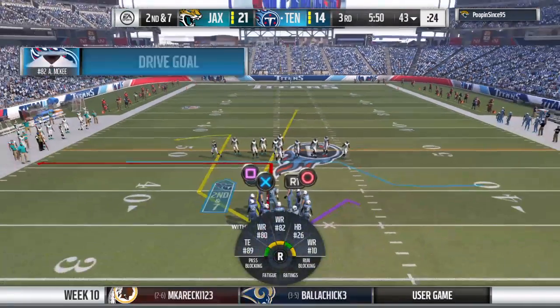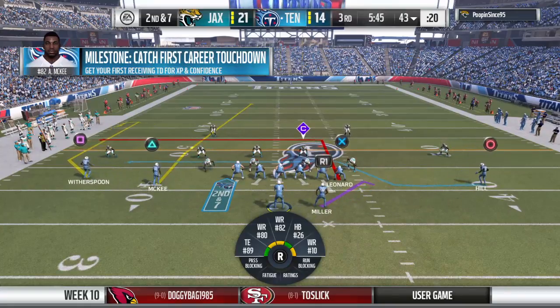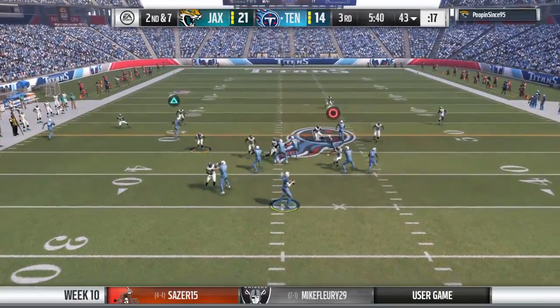Decent chunk of yardage still left here. 2nd and 7. Let's go. 3-19. From the shotgun, Osweiler.